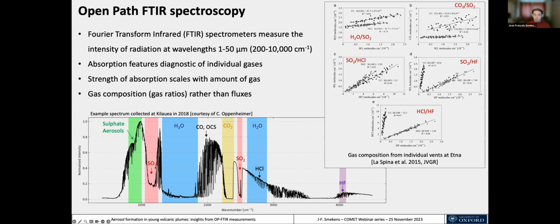And so for those of you who may be unfamiliar with OP-FTIR spectroscopy, FTIR instruments essentially measure the radiation of light at wavelengths ranging from 1 to 50 microns. And within this wavelength range, there's a number of gas species that have diagnostic features and that produce absorption at certain frequencies or wavelengths. And the strength of these absorptions can be scaled in retrieving the amount of gas that is present along the line of sight that the measurement is made on.